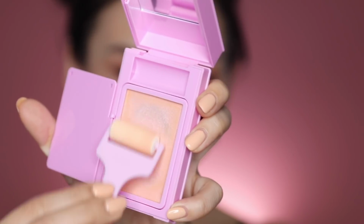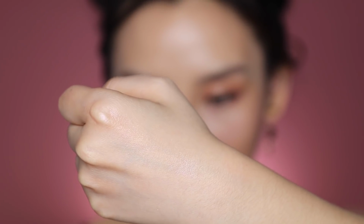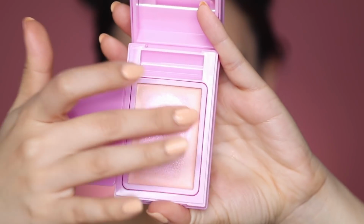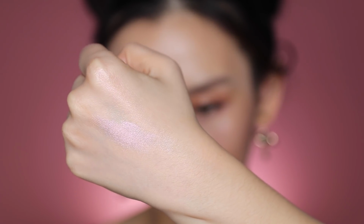Going to leave the shade Honey Bunny on and then apply the highlighter. Earlier when I swatched this highlighter using the paint roller on the back of my hand, I didn't feel like it applied a lot of product at all. In fact, it was a little bit hard to see. So instead I used my finger to apply it, and it worked a lot better. I think because of the warmth of my finger, it grabs a lot more product than the paint roller itself. I'm going to try both ways on my cheeks.